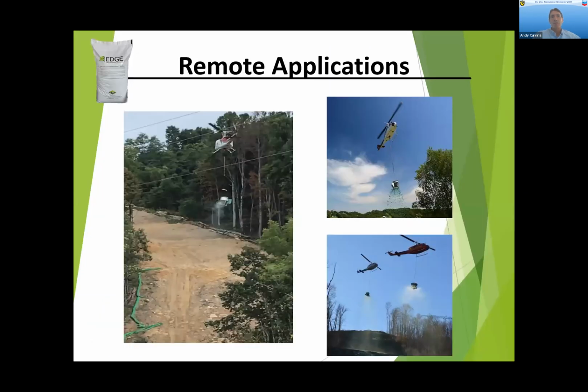But our Edge product is a pellet product that doesn't require a hydroseeder. It's a dry applied product. And our product's used extensively on the East Coast on major pipelines for immediate erosion control, containment, and long-term revegetation establishment. And because of the remoteness of these areas, our product's often helicoptered on.